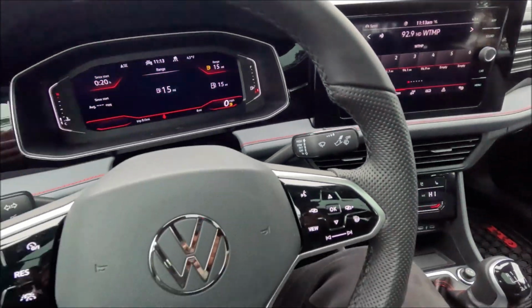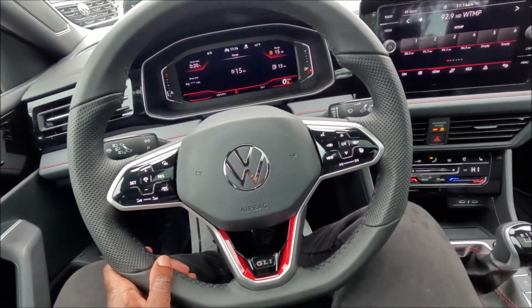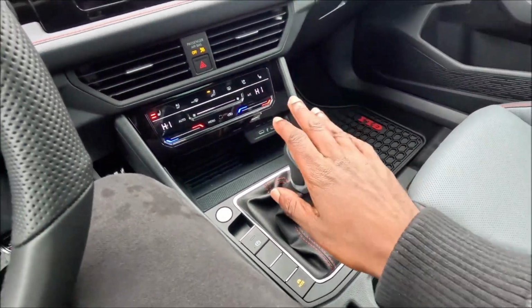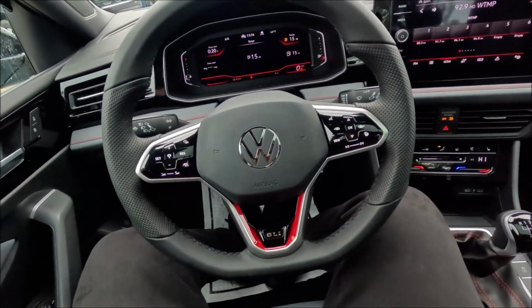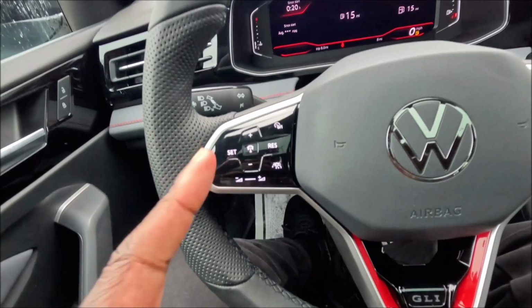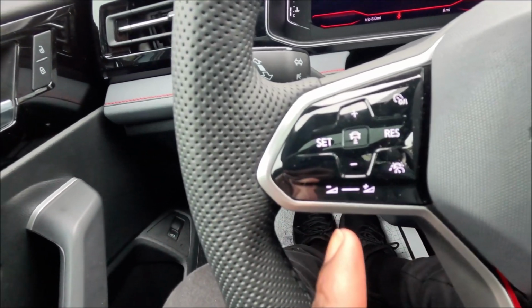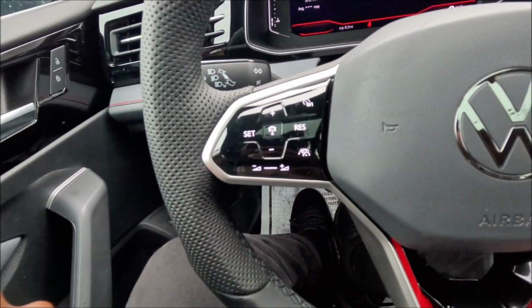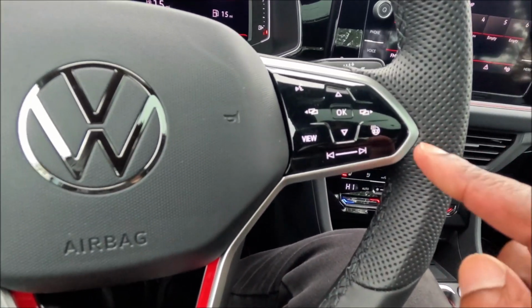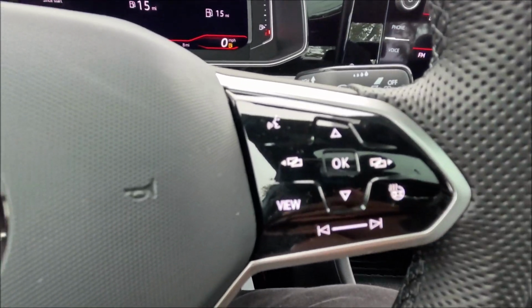Now, normally you would have power shifters mounted to the steering wheel, but since this is a 6-speed manual transmission, well, all your shifting is done here. Now, with that said, let's talk about the touch-sensitive controls when it comes to haptic controls on the steering wheel. Because on the left-hand side, we have driver assistance controls, and we also have our radio controls to turn up and down the volume. Now, we have radio controls on this side to change the radio stations, but we can also do the heated seats and the voice controls as well.